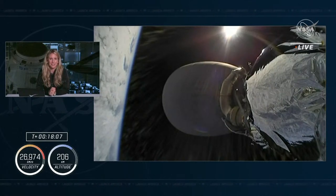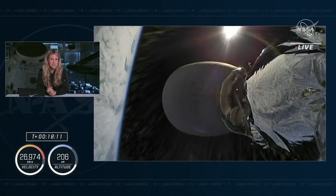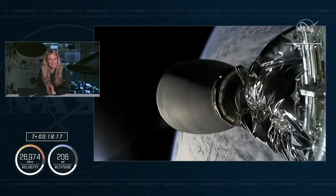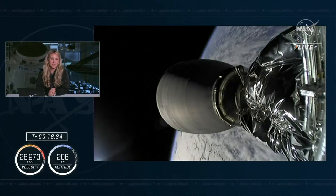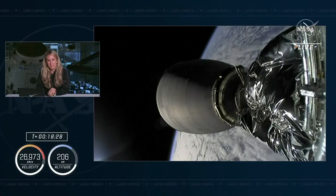Bob actually brought the zero-G indicator that he and Doug used on the Demo 2 mission, a lovely sequin dinosaur, which I also have one at my desk. Bob obviously has the one that went to space. Mine is a replica. But we love seeing these zero-G indicators. It's a really nice way to connect those of us on the ground with the folks up in space.